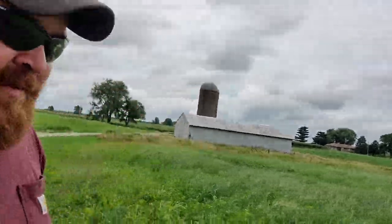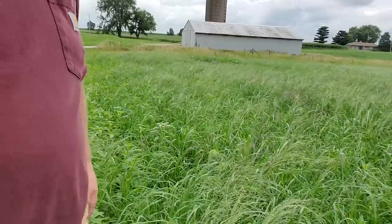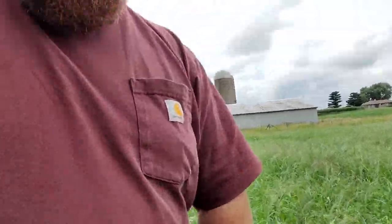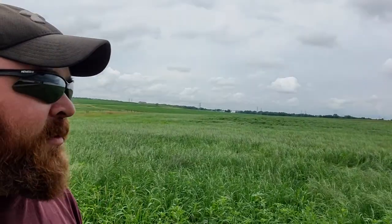I mean, most of this stuff is about mid-thigh right now. So we are trying to get out here now and get this down, get it mowed. See if we can get another cutting, maybe two off of it. That'd be great. But yeah, so hopefully tomorrow.